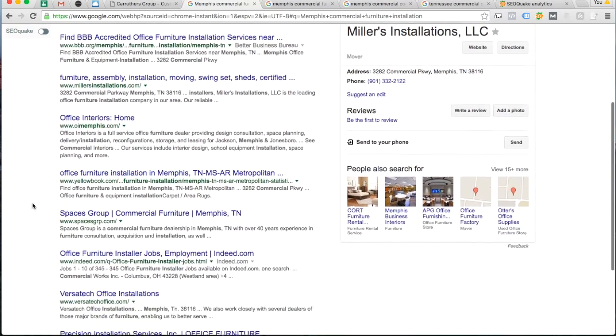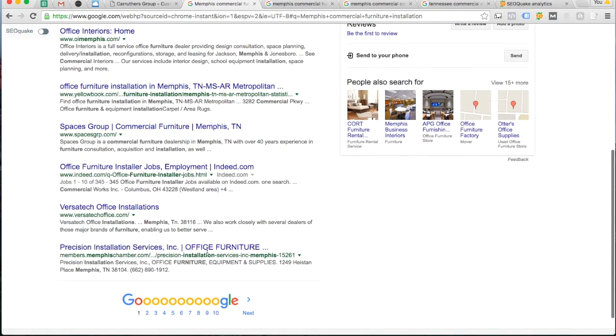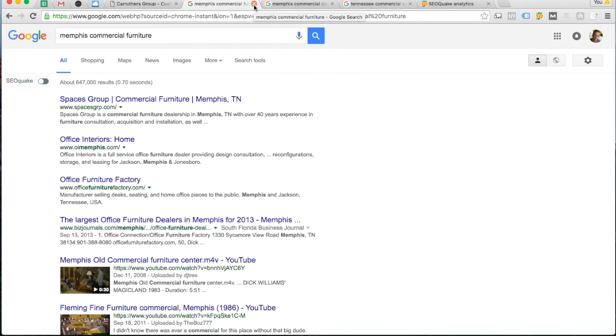As we scroll down through here again in the organic results, we're not seeing your website showing up at all on the first page. Now you'll notice I'm not clicking through to the second page because Google users almost never go to the second page, so I think it would just be a waste of time to explore any further than the first page in the search results.